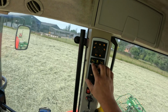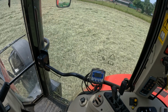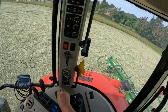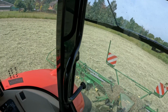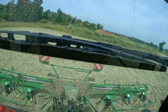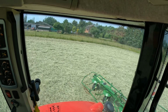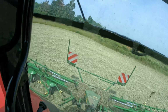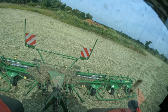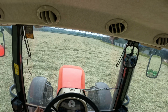Right, what do we want? 540 Eco, that's right. Now what I always do to make sure everything is okay, we'll get her spun up, just check where our tines are in the ground. That end is always lower than this end for some reason, but it doesn't look too bad like that. I think that's where we're going to keep it.